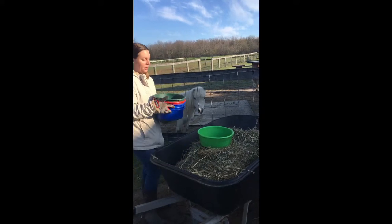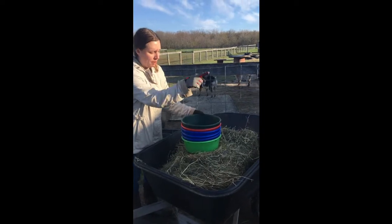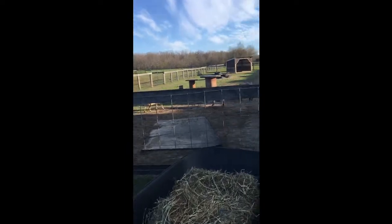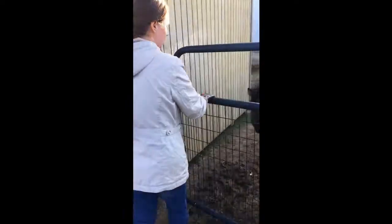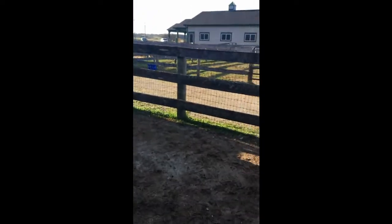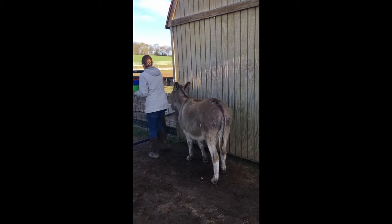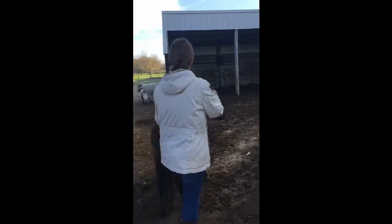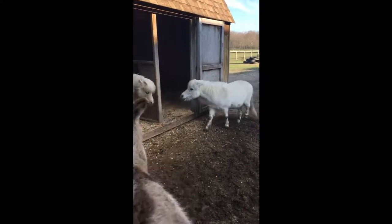So I've got my three buckets on top for the little horses, and then the two for Maya and Toto. Okay. You can come with me, and I'm going to do my best to not let them come in and eat my wheelbarrow of hay here. Hi, guys. Willard's going to demonstrate. Get themselves all set up.